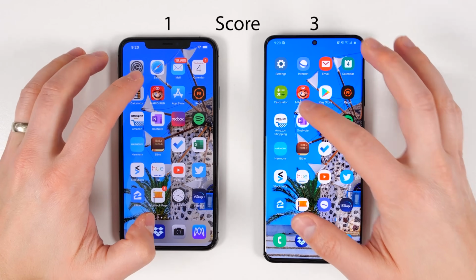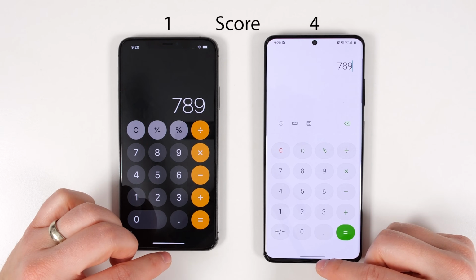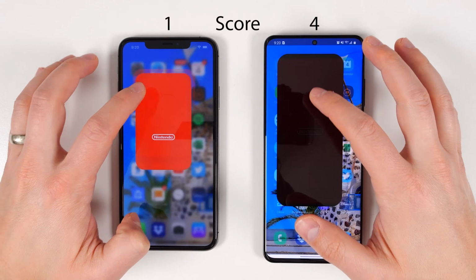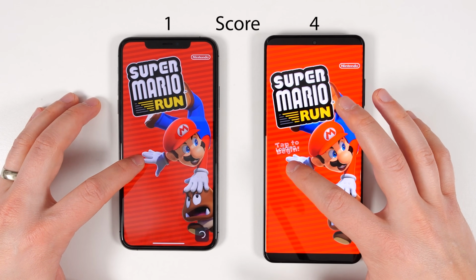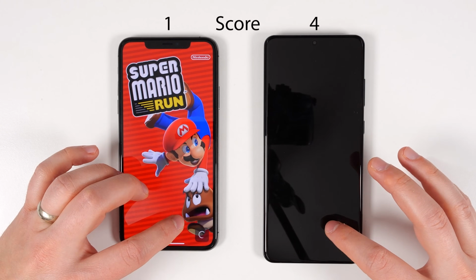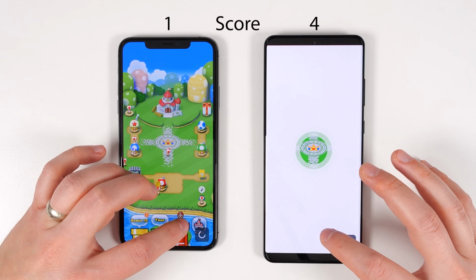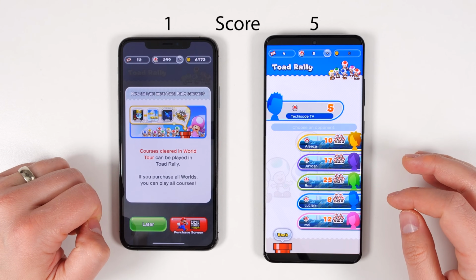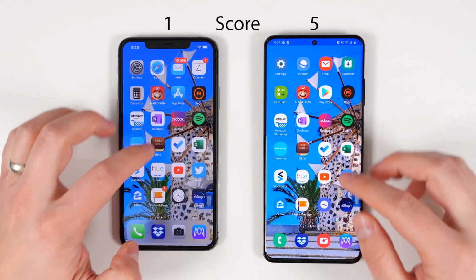So the way this test works is I'm going to be opening 30 apps on both devices to see which phone can open the apps the fastest. Then I'm going to be going backwards through the apps to see which phone can keep the most apps open in RAM. I'll also be interacting with each app once it's open to prevent the phones from thinking an app was opened accidentally and subsequently closing the app. I won't be comparing the speed of those interactions because the menus and buttons are different between the devices.